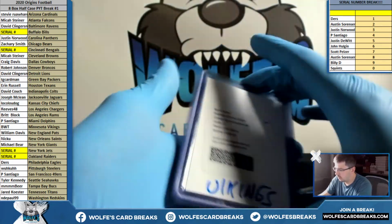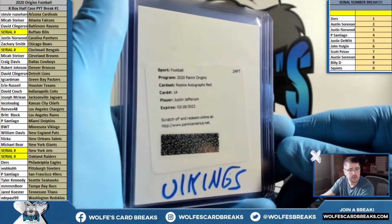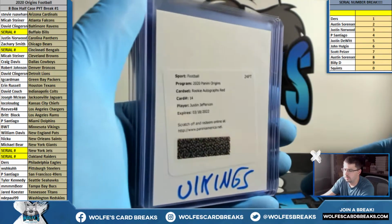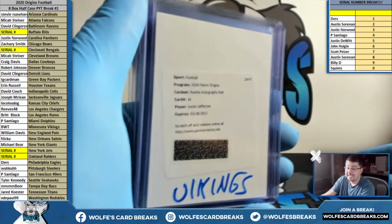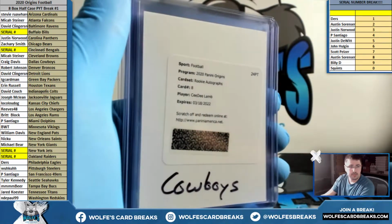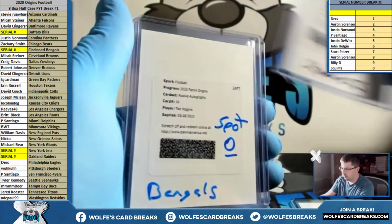All right, these are the regular vertical autographs. These are going to be on card. Reds are, this is a rookie autograph red, numbered to 99. We got Justin Jefferson, CD Lamb. It's going to be a monster there for the Cowboys. Chase Claypool for the Steelers.